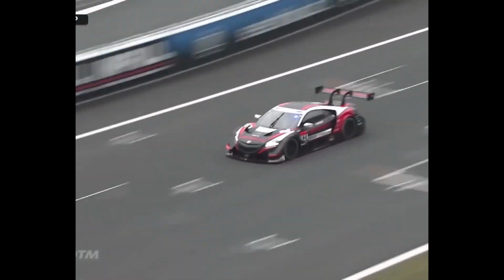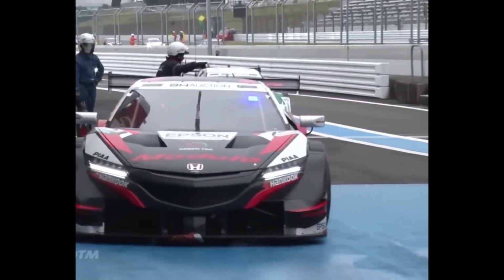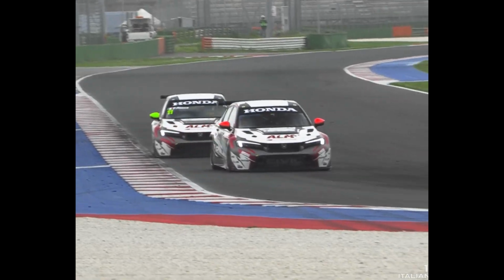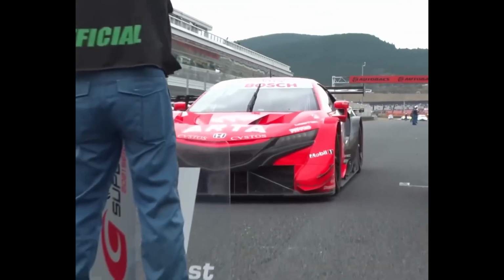Even though it never became a street car, the HSV-010 GT's legacy lives on in Honda's current lineup. The lessons learned from its development and racing career can be seen in cars like the Civic Type R and the NSX GT3. Both of these cars carry the DNA of Honda's motorsport program, with the Civic Type R embodying the front-engine, high-performance spirit of the HSV-010, and the NSX GT3 continuing Honda's tradition of mid-engine race cars. In many ways, the HSV-010 GT represents a turning point for Honda. It bridged the gap between the old-school, naturally aspirated machines of the past and the hybrid-powered road-based race cars of today. The innovations Honda developed with the HSV-010, particularly in aerodynamics and chassis design, paved the way for future successes in both motorsport and production cars.